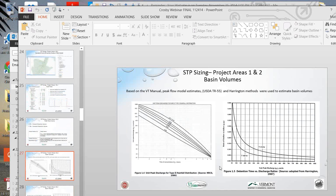For sizing the basins, or the STPs, for the basin volumes, we basically use these charts here. There are some rules of thumb that relate flows, detention times, and volumes together. As part of your TR-55, you develop a unit peak discharge rate, which is shown on the left side of this curve. You use your time of concentration and your initial abstraction that come out of the model to develop a unit peak discharge rate. That unit peak discharge rate is then used in this curve here, and we know how long we want to detain the water for.